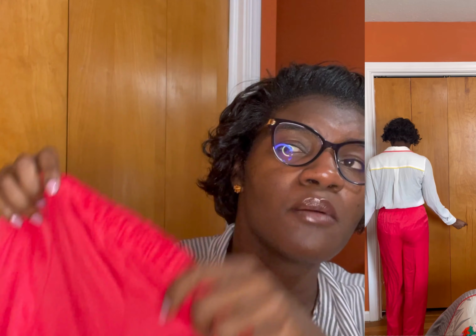And the material is kind of, oh, it has, is it lining? Oh no, those are the pockets. But this material is amazing. Like it's thick, but not thick where it'll make you hot. And I'm gonna show you what I paired it with. I paired it with this shirt that I purchased from Banana Republic years ago.